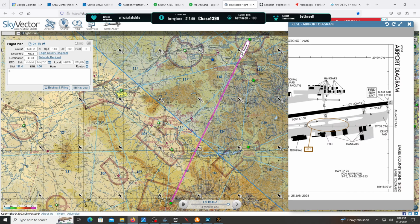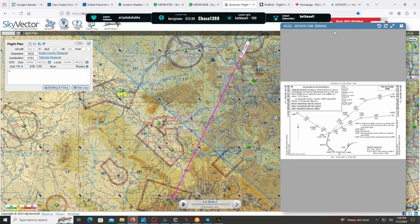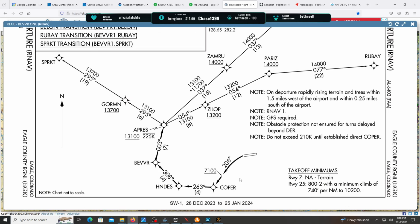We're here at the terminal. We'll taxi to 25. Beaver 1, takeoff heading 206 till we reach 7,100. Then we go direct copper, climb via the SID, so we got to be above 13.1 at APRS. Also, for runway 25, we got to do a climb of 740 feet per nautical mile to 10,200, which is about 2,000 feet per minute for our speed. And then got to meet these altitude restrictions there.